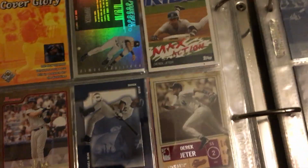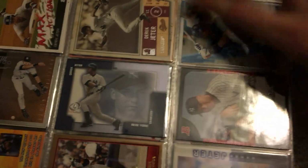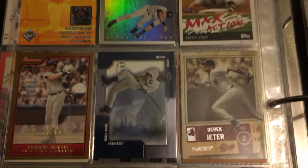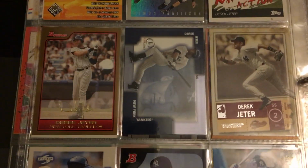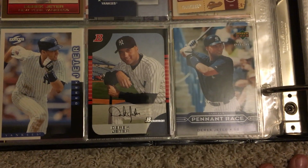As we go here, they'll get a little bit newer. Cover story. Those holograms, remember when holograms were a big thing? People started making those holograms to kind of make your cards look three-dimensional. You can see Sports Illustrated for Kids. Here we get a gold version of a Bowman card. These are just base cards, probably not going to carry much value, if at all.